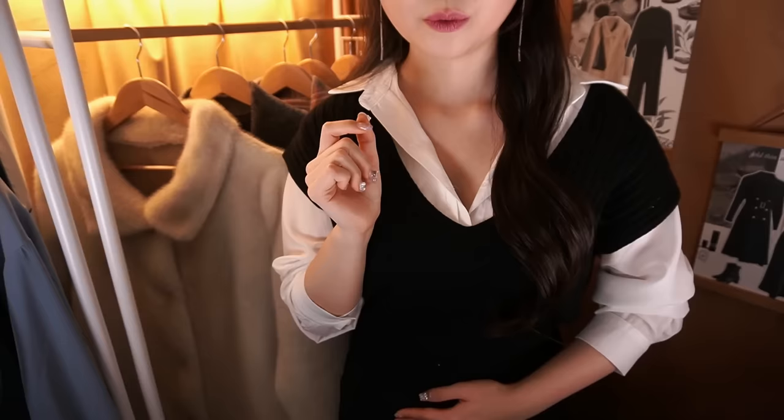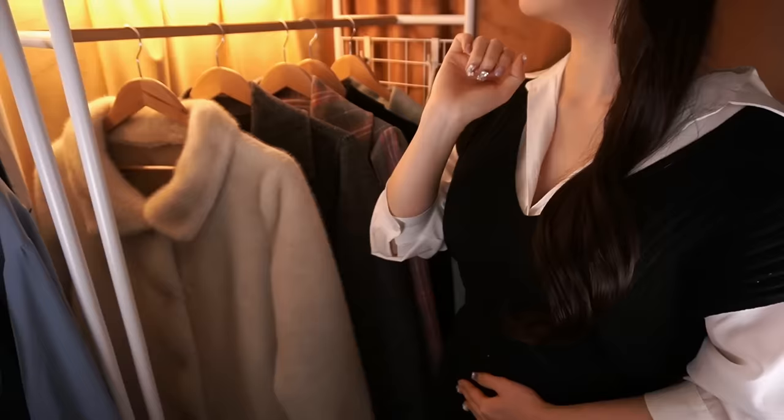Winter is the season for long coats, right? So today, I will do an aesthetic long coat styling for you. I prepared 5 different types of coat. 1, 2, 3, 4, 5. And I'm going to create various moods with those coats.